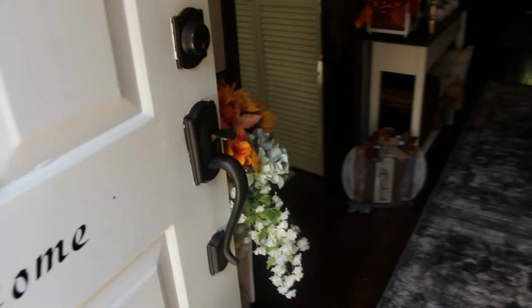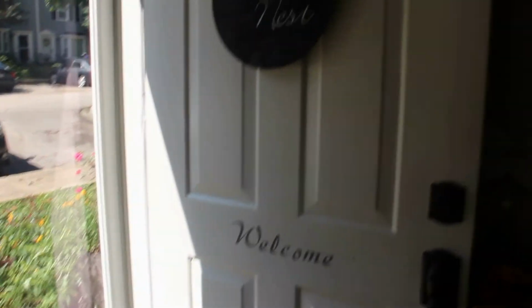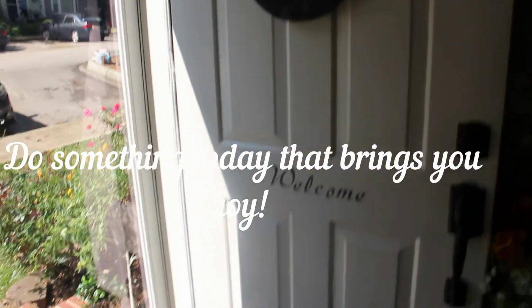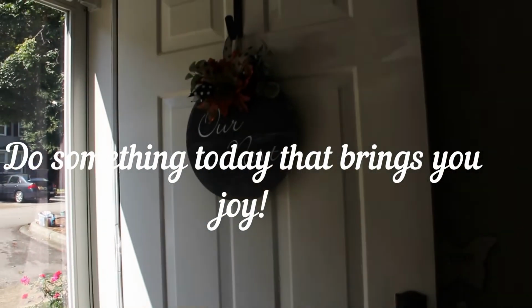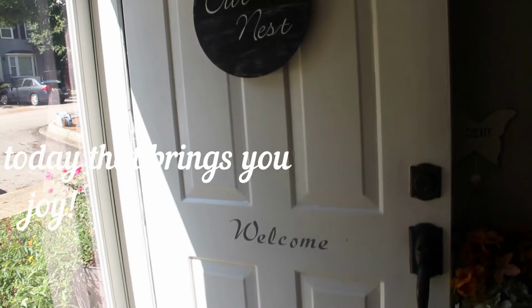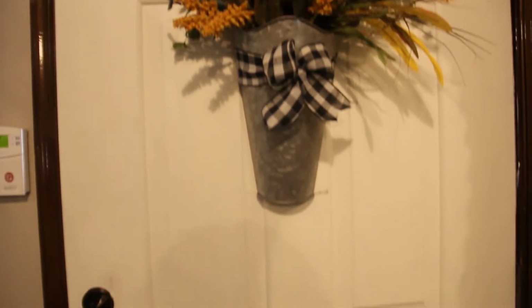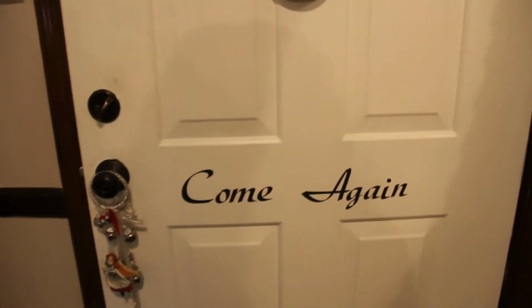I'm really close up because, as I said, maybe if I go this way. Yeah, that's much better, except for lighting. And then the welcome is there. Now, if I close the door, which I really hate to do because it's so sunny out, you will see my fall flowers, and it's kind of muted. And on this side of the door, I just did come again.